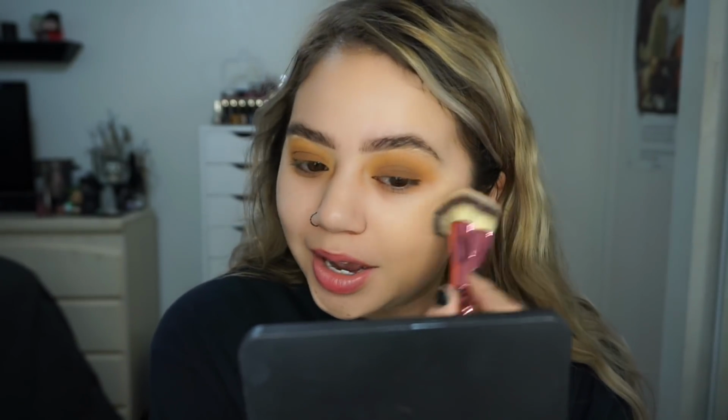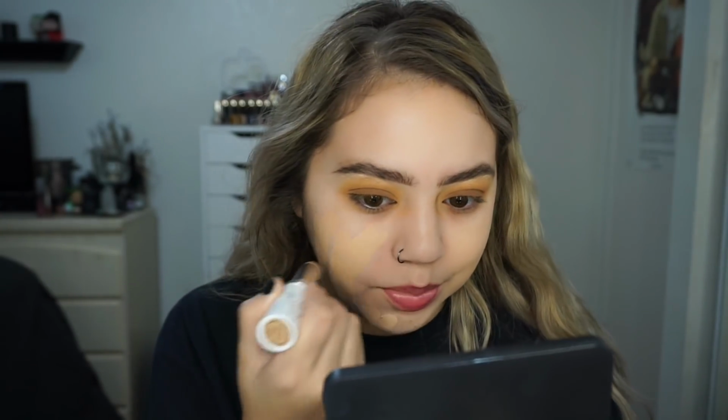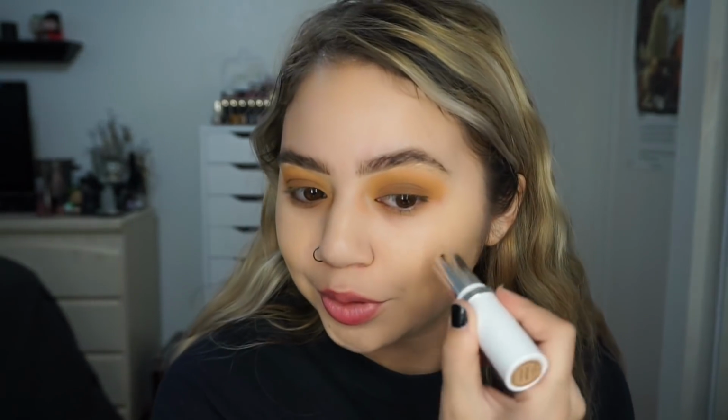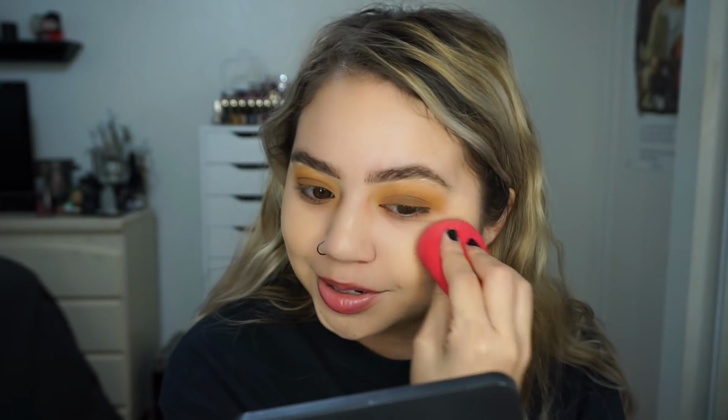Definitely, it looks like my skin. I don't know how I feel with the brush. So I'm gonna see on this side with a sponge, because I feel very weird about it right now. Like, I don't really know how I feel about it. Okay, I think I like it with a sponge more. It looks a little bit drier if I use a brush, so I definitely like it more with the sponge side. So I'm just gonna add a little bit more on this. I feel like the brush kind of took away some product.